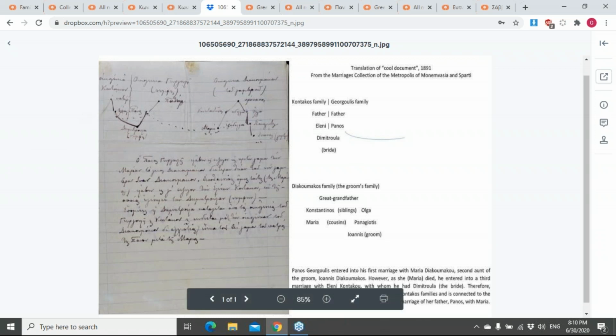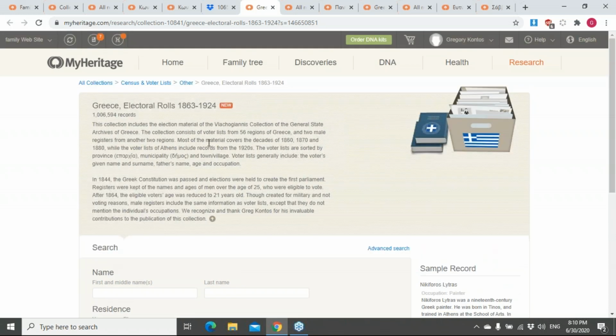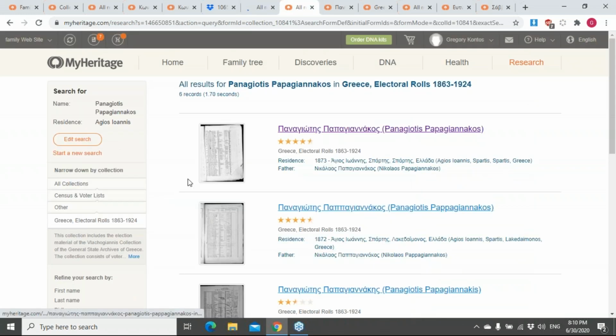Now available on MyHeritage. We will now move to the next collection, the electoral rolls, the voter lists. Again, there's a description here which will guide you. And you can just start searching again. I'm typing in English, although I'm Greek here. So I'm looking for Panagiotis Papagiannakos. This guy was, I think, Carol's great-grandfather or something like that. And he was born in Agios Ioannis, Sparta. So I click search, and I get the results. There are 6 records for Panagiotis Papagiannakos in Greece.